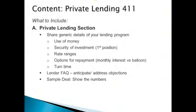Second, the security of the investment. When I borrow money, I always give people first position, and so on. Talk about rate ranges. I would not specify a specific rate; I would offer a rate range. A rate range you might give right now would be something along the lines of 3 to 9%. That way, people might say, oh, I want 9%, and you say, well, on that particular property, the risk is not that high, so it's a 7% property or whatever. But you give people a range of what your return is going to be.